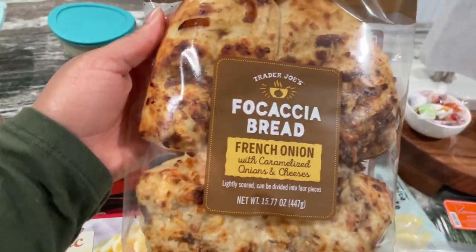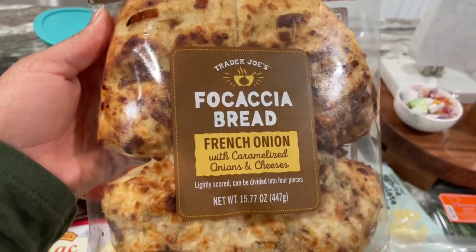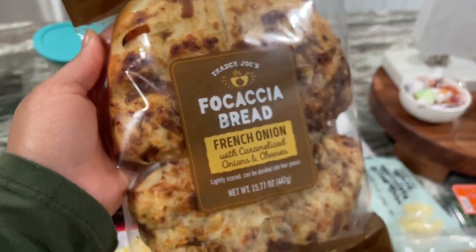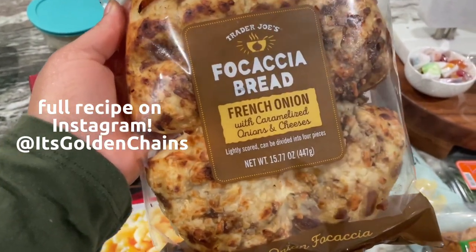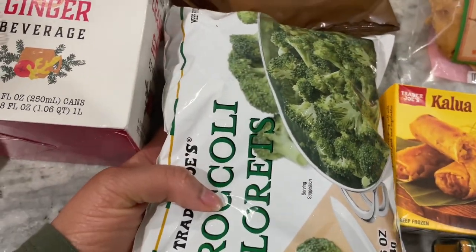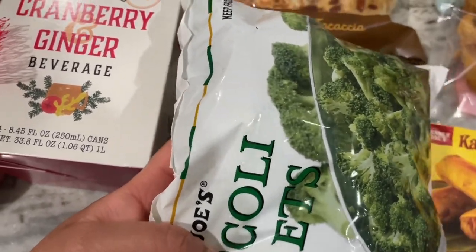I got this cool focaccia bread. Flavored focaccia is a French onion with caramelized onions and cheeses. I gotta figure out what I'm doing with this, but I have a slight idea. Coming down to the broccoli, this is actually thawing right now. I need to put it in the freezer, hold on.